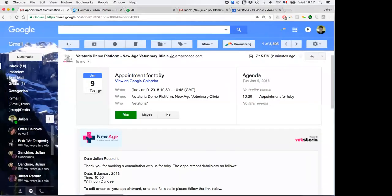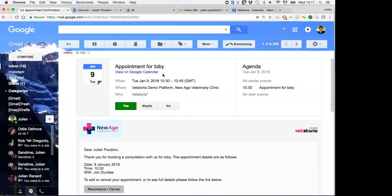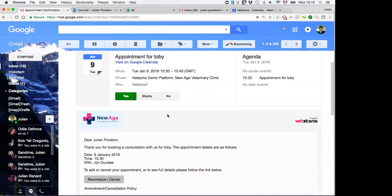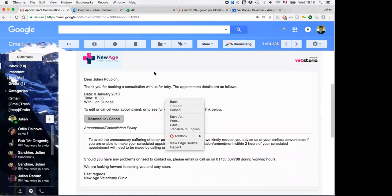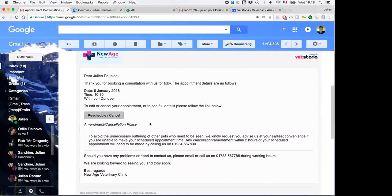Go ahead, sir. And so just to wrap it up on the booking process, this is the email confirmation. So I've received this, so that's for Toby, my dog, on Tuesday, January 9th at 10:30. That went straight into my Google Calendar, okay? And I also have an email confirmation, in which I can give a little more information. Now, this is fully customizable per clinic, and you can change all this.